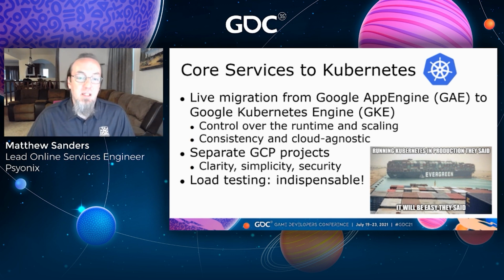We had been using GAE since our original launch in 2015, but in the last few years it was showing its age. And we had actually started the migration to Kubernetes before free-to-play preparation had begun. Still, this effort was folded into our free-to-play release as a prerequisite.